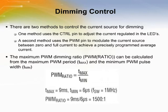input. For best current accuracy, the minimum pulse width modulation low or high time should be at least 6 switching cycles. Maximum pulse width modulation period is determined by the system and is unlikely to be longer than 12 milliseconds. The maximum pulse width modulation dimming ratio can be calculated from the maximum pulse width modulation period and the minimum pulse width modulation pulse width.